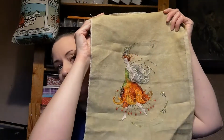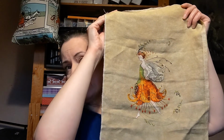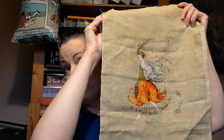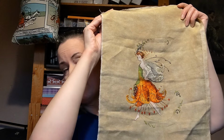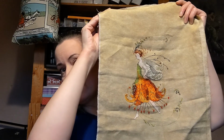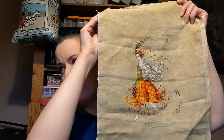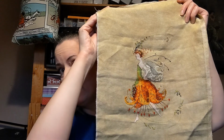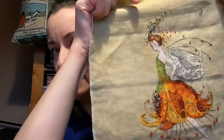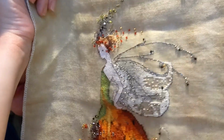This is Tiger Lily from Nora Corbett. This is actually unfortunately out of print and very sought after and difficult to get. I borrowed it from someone who was passing it around, and so I was very lucky to get to stitch this design. It's on a Polstitches fabric called Earth from memory. I did make some changes on her wings. I changed the metallics to silver, and I changed some of the bead colours to silver rather than gold.